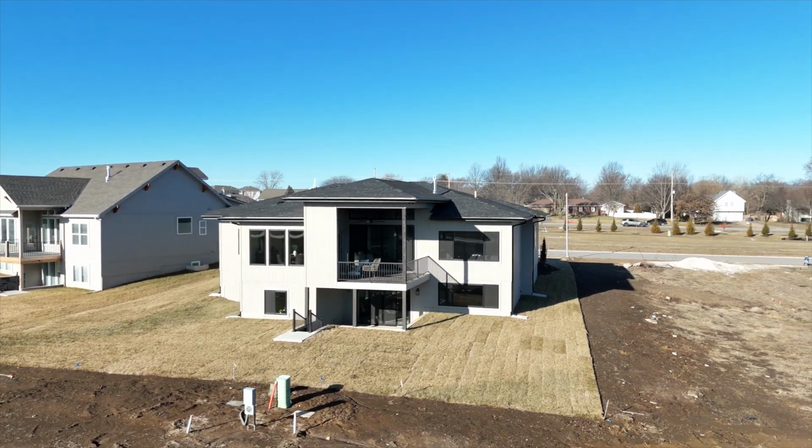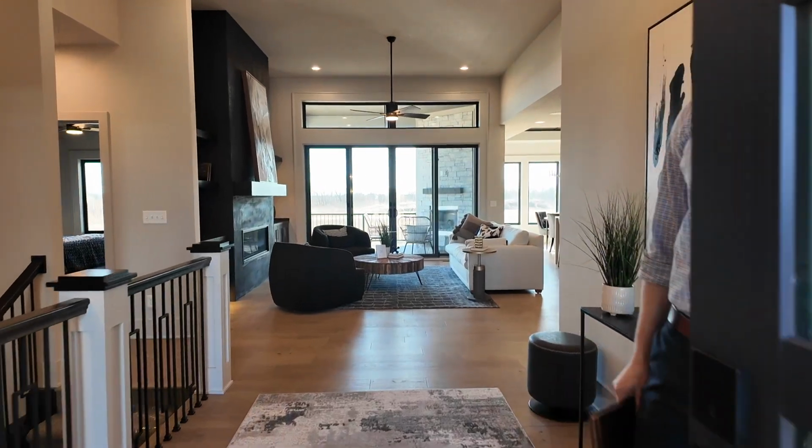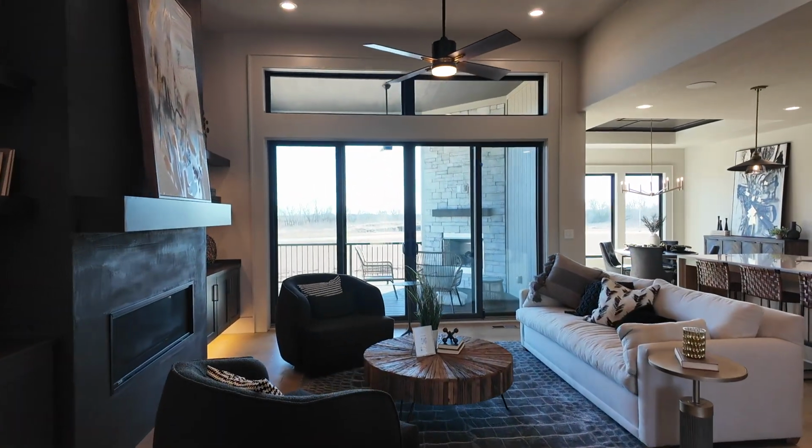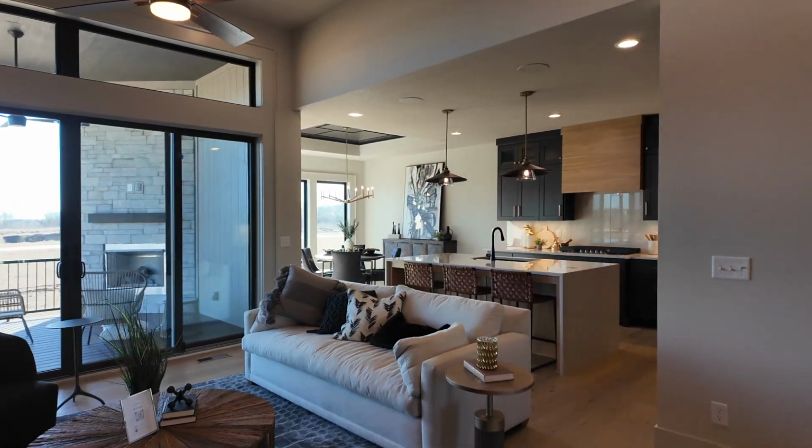One of our favorites, a sunken patio. All right, Jordan, come on in. All right, this home is absolutely stunning. I mean, we're talking like a $1 million value at under $800,000.